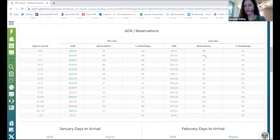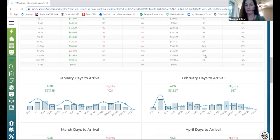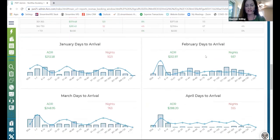So this is also going to help you when you're looking at what percentage of your business books within a certain period of time, and if you change rates or if you change restrictions, how you could maybe move that needle a little bit to get additional market share if you need to gain additional reservations for any period of time. As we scroll down to the bottom, we're going to see that information distributed by month.